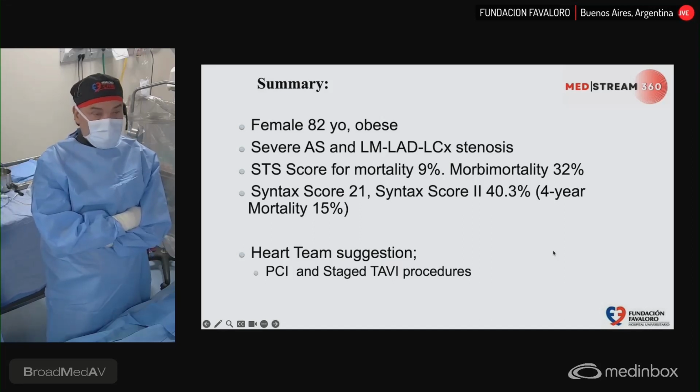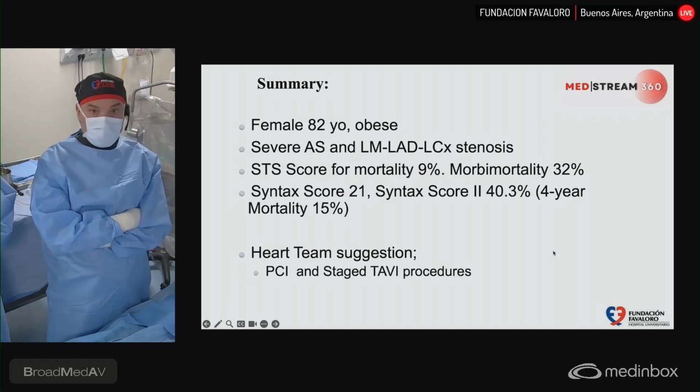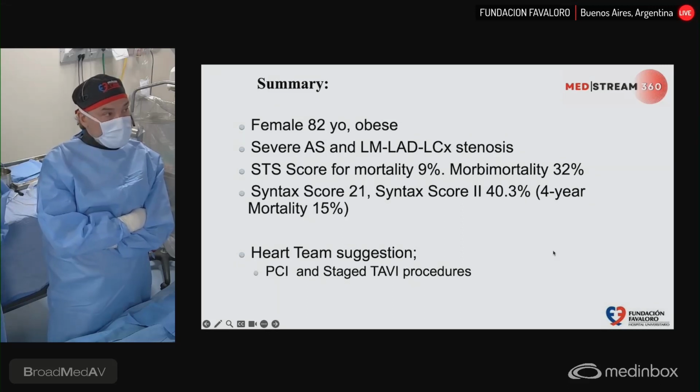The STS score for mortality was calculated at 9%, with a morbid mortality of 32%. The SYNTAX score 1 is 21, and the SYNTAX score 2 is 40% at 4 years, with a 4-year mortality of 15%. So she was presented and discussed within the heart team, and the suggestion was to do PCI and then, in a staged procedure, a TAVI procedure.